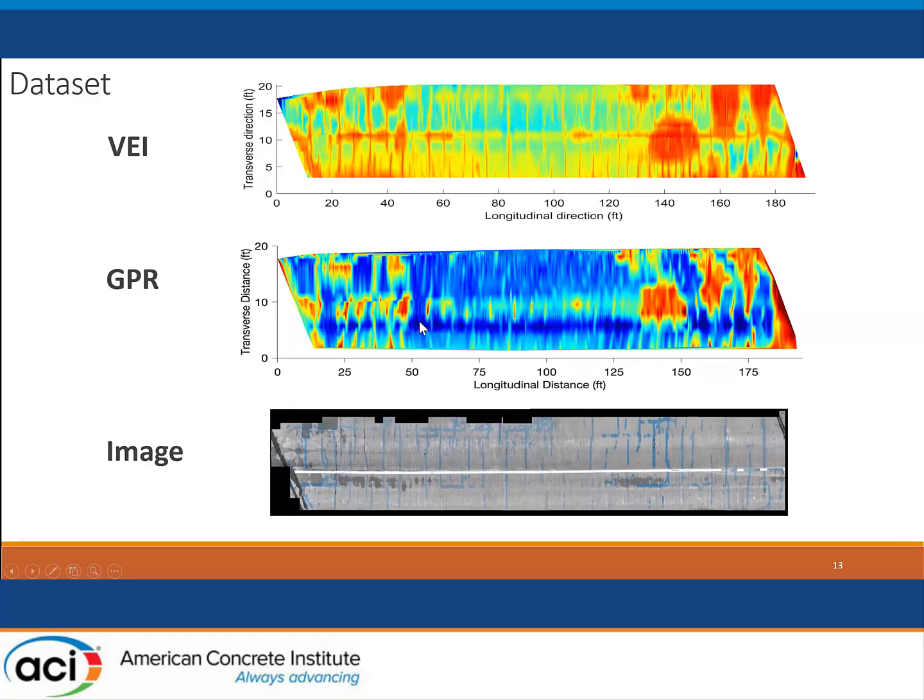GPR has really good resolution in the longitudinal direction, at the millimeter level. But in the lateral direction, because of time constraints, we could only collect the data with 2 feet spacing, so the lateral resolution for GPR is not very good. So we are going to do data fusion and see how we can improve the results.